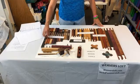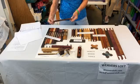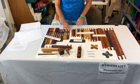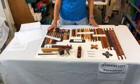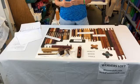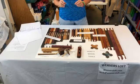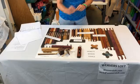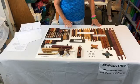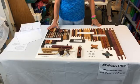So we have these end of warp shuttles, and the end of warp shuttles are great for, if you can see that, am I showing it on the edge there? Okay. So it's very slim. It will fit through a very narrow opening. So they're great for rigid heddle looms, table looms, any loom that has a narrow shed. They're called end of warp because if you've ever done a warp and you've gotten to the end and you just need to squeeze out 1 more inch, but you don't have enough space for your shuttle to go through, this is what will work for you. It's available in sizes ranging from 10 to 18 inch. I have them in a wide assortment of colors on most of the sizes, and it doesn't matter what size you order, they are $20.